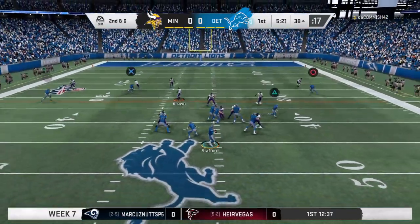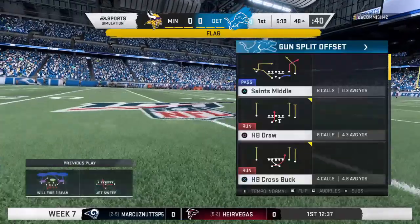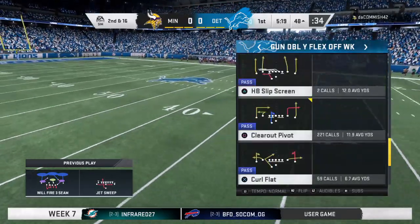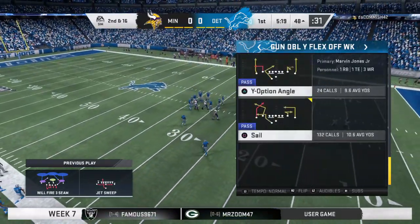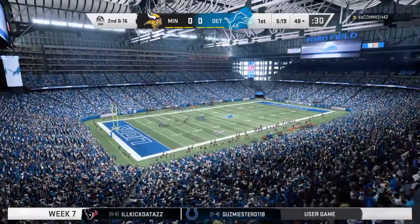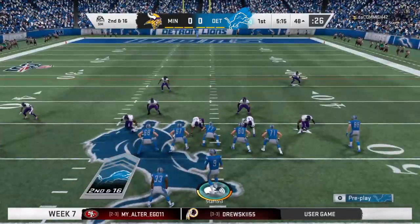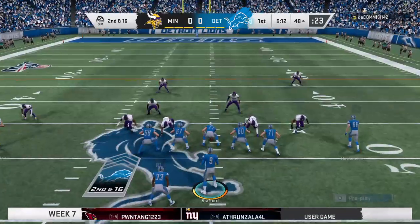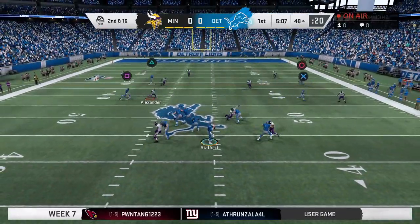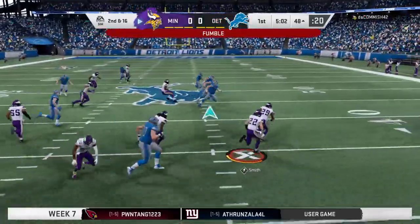From the 38, Stafford to the right and complete to Golladay. And he's going to be taken down here with a penalty flag on the field. They'll come up now on a 2nd and long after the hold. The shotgun snap for Stafford. And now a fumble. The ball's out, and the Vikings pick up the football.